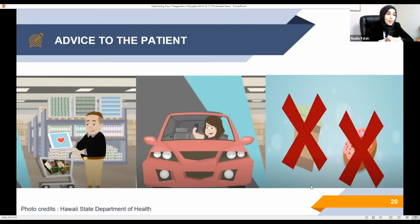So telegenetics, it's not a FaceTime with your friends. It's recommended that you be in a private place. So we don't recommend that you have the visit while you are driving or while you're grocery shopping, or having lunch, or having dinner with friends. I don't think that dinner could be, but lunch or breakfast.